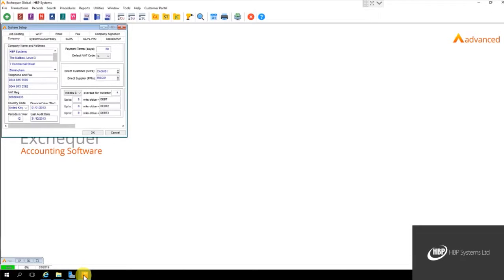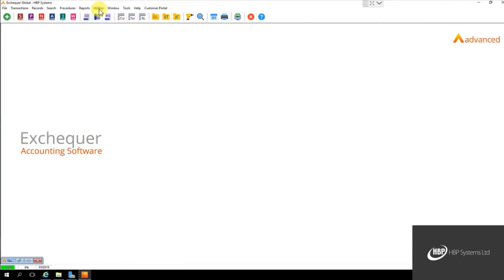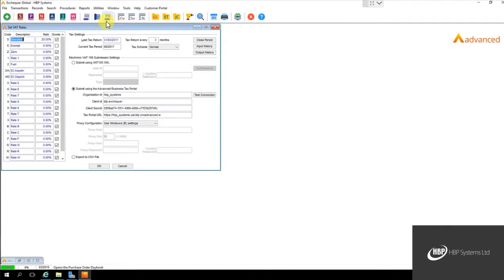So to link Exchequer directly, you'll need to be running at least version 12 of Exchequer. And you'd go into Utilities and VAT Setup, which is a screen you're probably used to seeing. However, you're probably not used to seeing this additional information here.